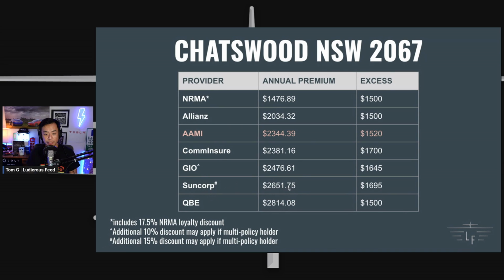Suncorp, $2,651.75 with an excess of $1,695. And again, a little asterisk there for Suncorp because that may attract a 15% discount if you have multiple policies with Suncorp.